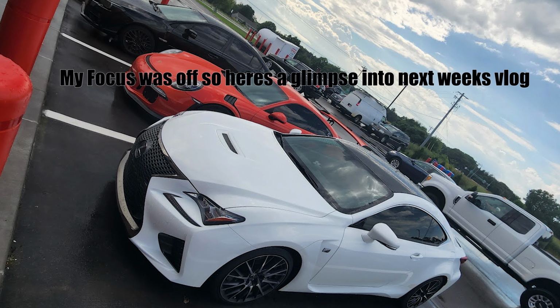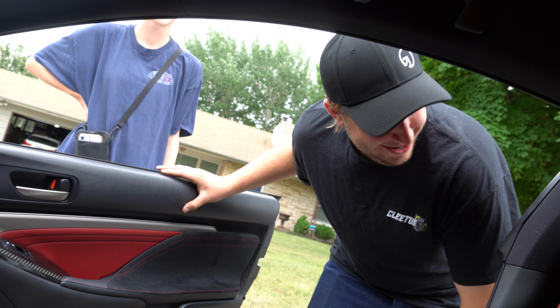RCF? Oh, Jesus Christ, Cameron. You're going to get arrested, dude. Oh, that was zoomed in. Whoops. It's got carbon fiber and shit. Hey, look at the roof. Look at the roof.